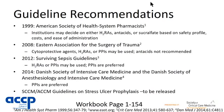We had the 2012 Surviving Sepsis Guidelines, which preferred PPIs over H2RAs, and in 2014, the Danish Society of ICU Medicine made the same recommendation. And we eagerly await the SCCM, ACCM guidelines on stress ulcer prophylaxis and their recommendations.